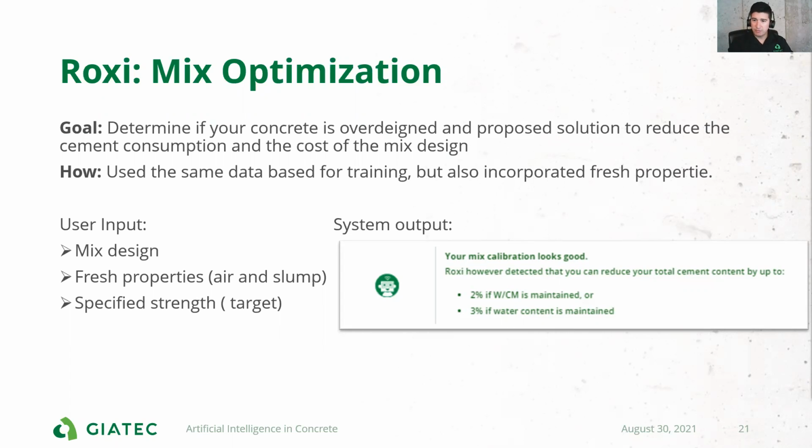Typically, the most expensive material in any mix design is the cement. So if you can reduce cement, you are reducing cost largely. If you reduce, let's say, 10 pounds of cement, 15 pounds of cement per yard, over the course of a month or a year, you're saving thousands of dollars or even millions of dollars, depending on your volume. So how? We use the same database for training, but also incorporated the fresh properties of concrete.